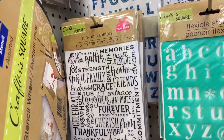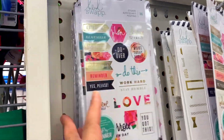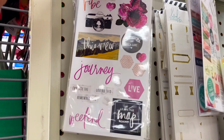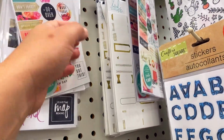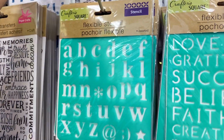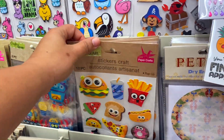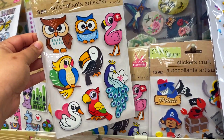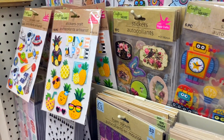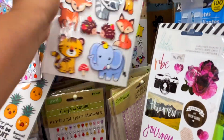Revlon stickers are so good. And then here's the Heidi swap that they have over here. Little planner sticker numbers. Stickers. Little owl and pirate. Pineapple. Oh my gosh, look how cute for a little kid.